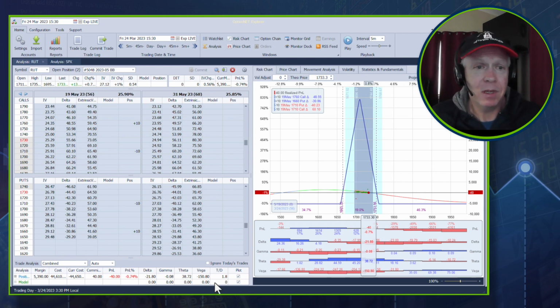And what we have here is an iron butterfly that we entered 56 days to expiration. We're doing it with the short strikes approximately 20 points under the money. So we can see the asset price is 17.33. Approximately 20 points of that is 17.10. And we're going to sell 17.10 puts and 17.10 calls, and we're going to buy the wings at 17.60 and 16.60. We would put this in obviously as one order.